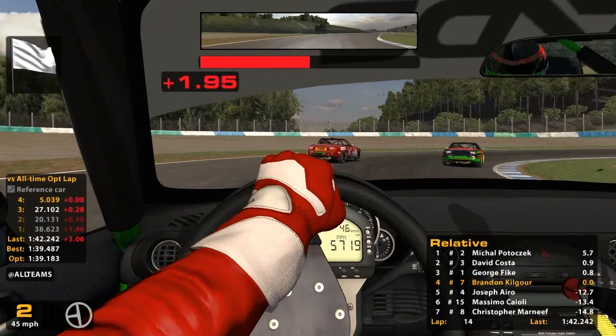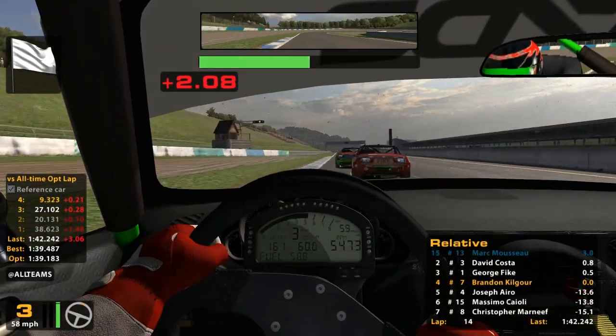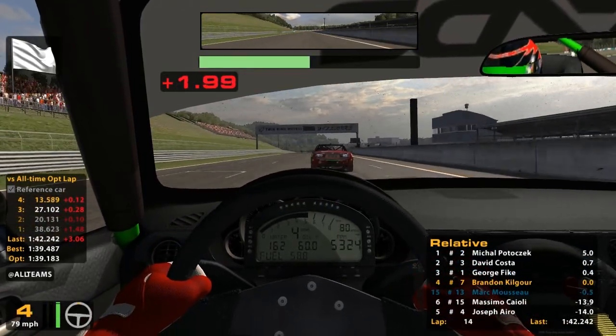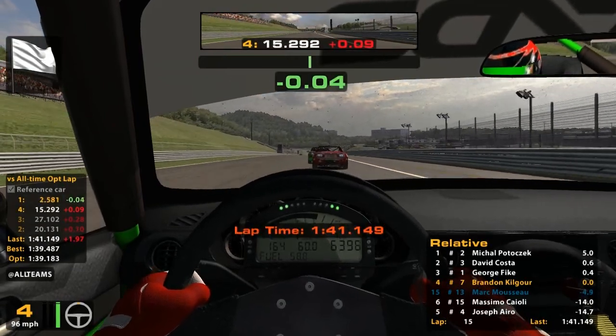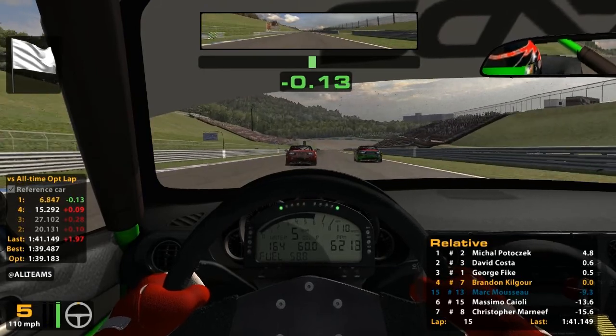Oh, this is the last lap. Holy crap. Well, this is not the last lap. We're coming to the last lap. Alright, here's a decent run. I'm not going to be able to get up to him, though. I'm a little surprised. The draft isn't quite as strong as I was hoping down the front stretch here.